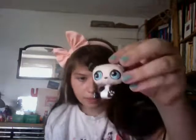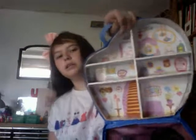I have my cow, because I have the farm or barn or whatever. And then I have this regular monkey. And I have one of the pandas. I gave my other one to my friend when I was little. But yeah, that's all that I have with me. But I do have, I don't know, 10 more. And this is what the inside of the case looks like.